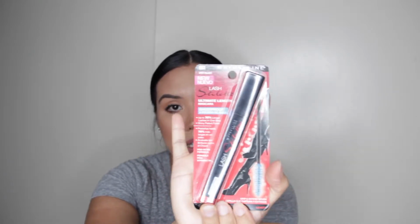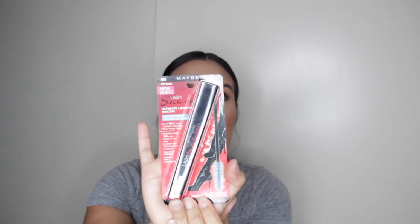So one of the things that I purchased at Ulta is this mascara. It's the Lash Stiletto Ultimate Length Mascara, waterproof in very black, and it's Maybelline. So I got some new mascaras because I've been using the Voluminous Lash Paradise Mascara from L'Oreal. And I love that mascara so much, but I recently ran out of it. And I wanted to go ahead and branch out to different mascaras.